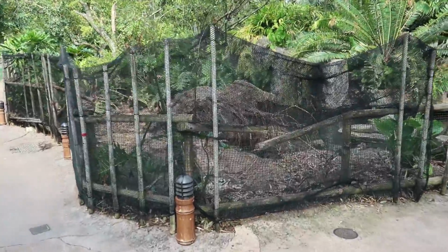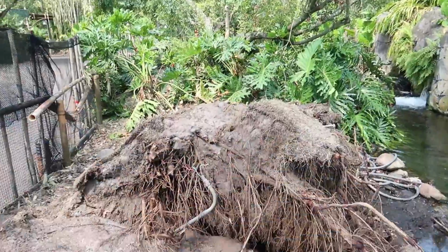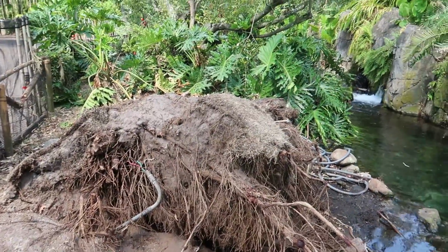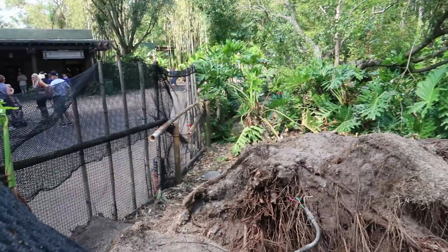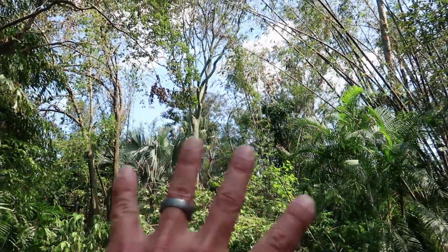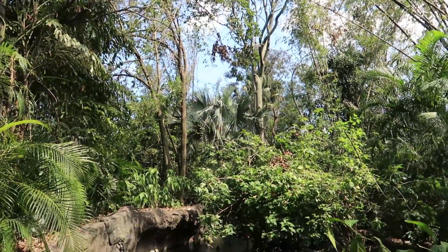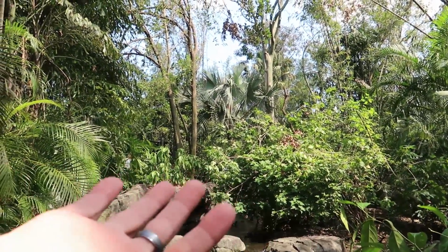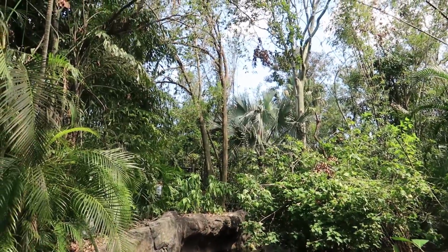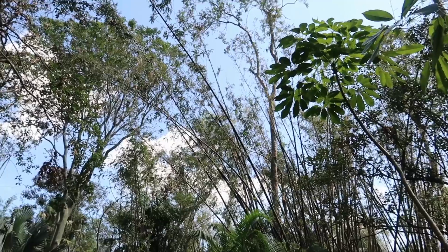The most obvious thing as soon as you walk in, there's a tree that fell down right here in the Oasis. Wires sticking out, root ball here, all kinds of damage to the fence and everything. It's pretty intense. Just looking around the Oasis, it's actually very noticeable how much blue sky you can see through the trees here. It seems like there is a lot of vegetation that was either culled back by the wind or trees that fell down. You can see these bamboo stalks are leaning pretty hard.